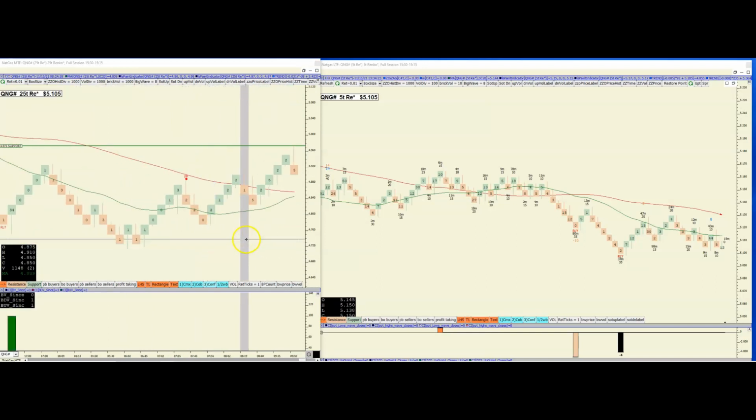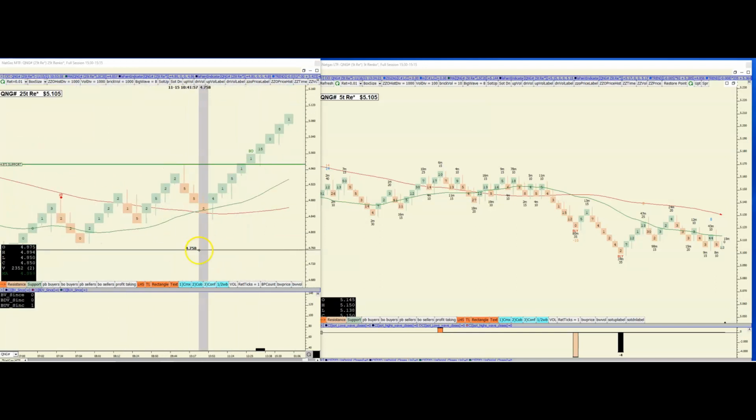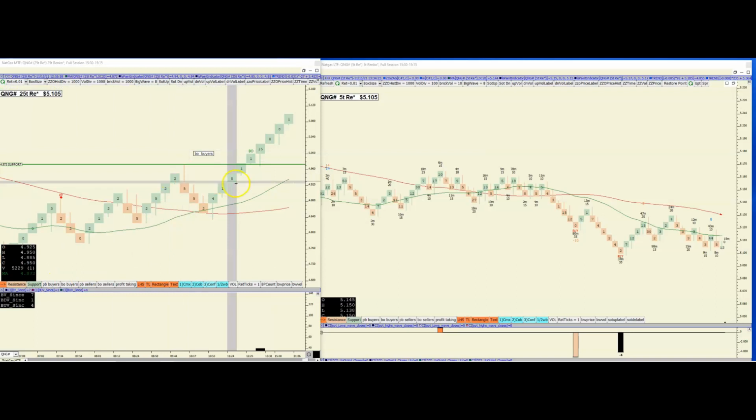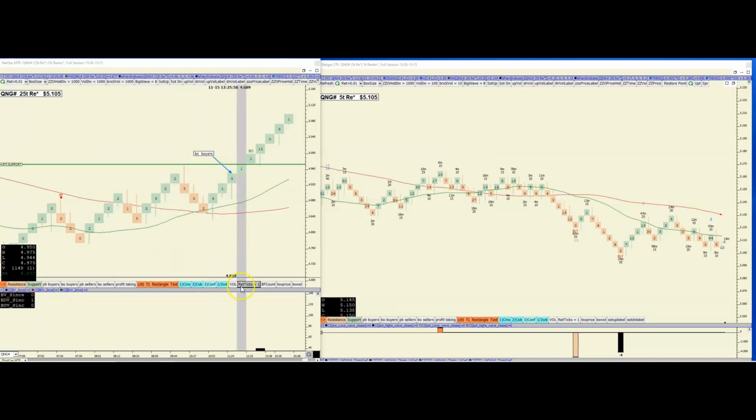And it's repeatable on almost every single wave, in fact. I mean, again over here, breakout buyers against this high. What do you see? Increasing volume right there.